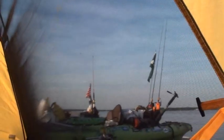First thing I want to see when I open my eyes in the morning is that flag. I want to see it laying there calm. Of course, the calm wind didn't last.